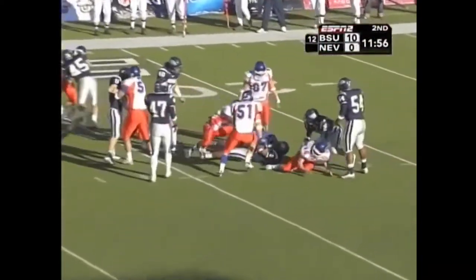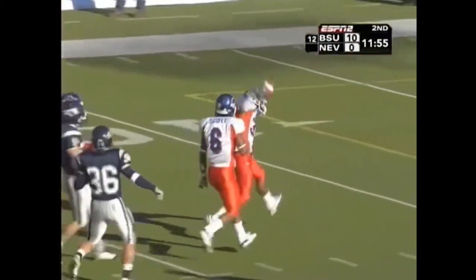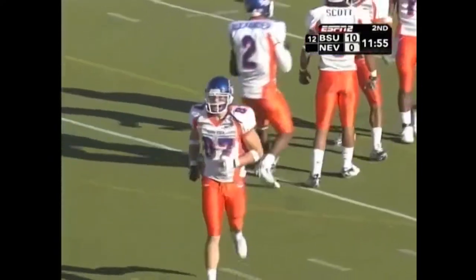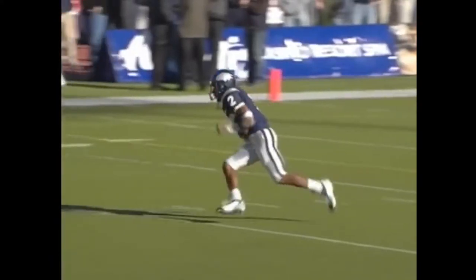And whoa, what a hit. Did the ball stay, or was it recovered by Boise? Waiting for the officials. Ball goes to Boise. A turnover on the hit. Austin Smith, watch the tackle that he'll make. That's Dwayne Sanders.